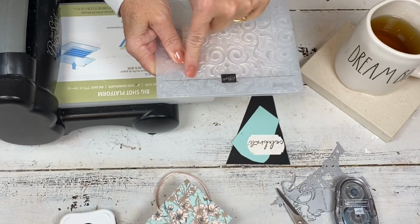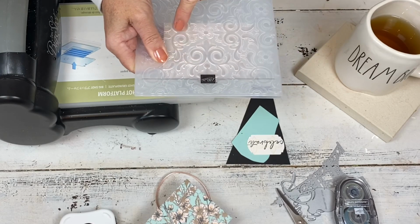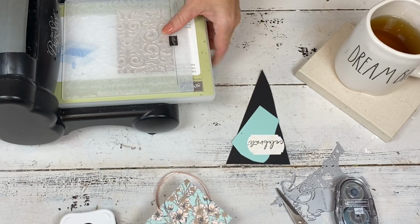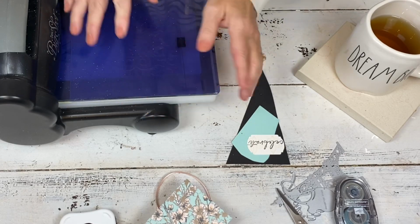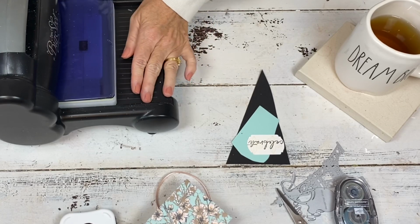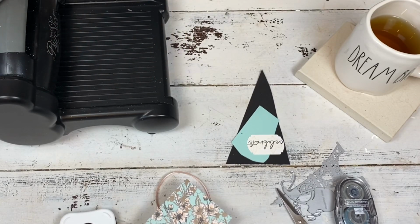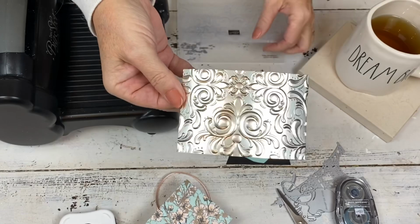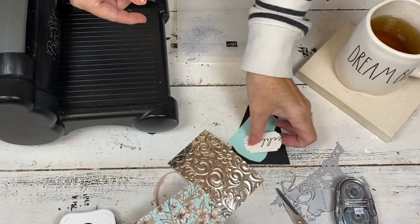So I'm just going to put this in. This line here means it's straight. And I want to make sure that I get some of the little flowers and some of the fleurs. So they're kind of everywhere. Is that a word, fleurs? And it's a new Stampin' Up! folder. So you need either the blue plate, or you need to put a couple of shims under if you have just the regular plates. Just put some shims of typing paper or cardstock under there. And look how beautiful this is. Isn't that stunningly gorgeous? Super, super pretty.